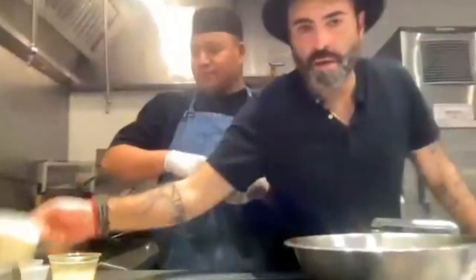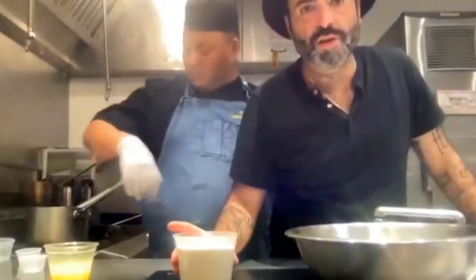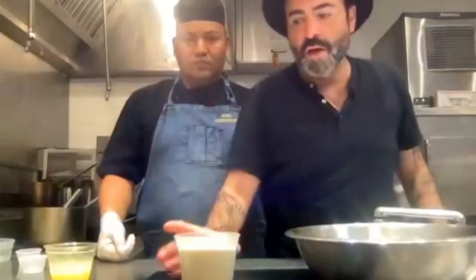Now Kanafeh, if you don't know what that is, it's literally shredded phyllo dough. You can get it at any of the Mediterranean supermarkets if you have them in your area. You just go buy the Kanafeh rolls. They usually come frozen, in rolls, and you need to have them shredded in the blender.